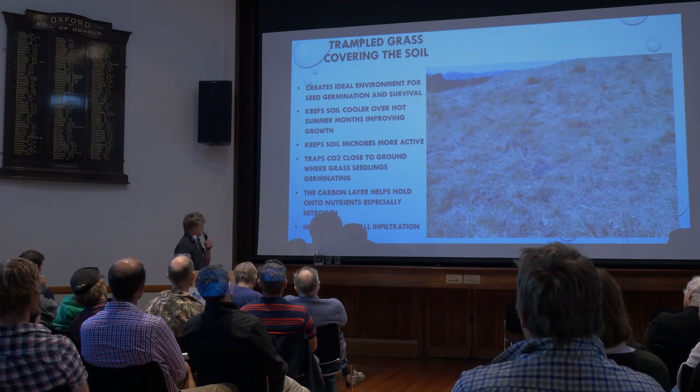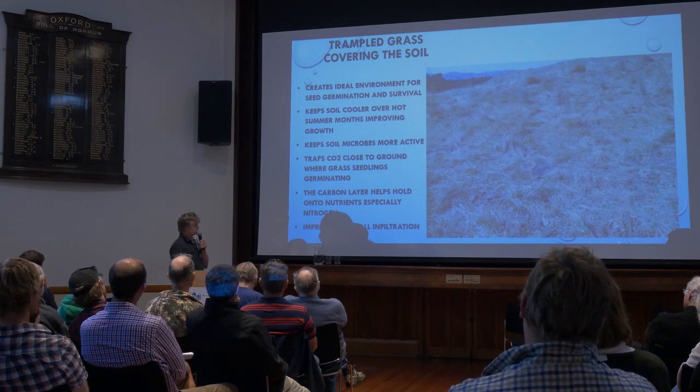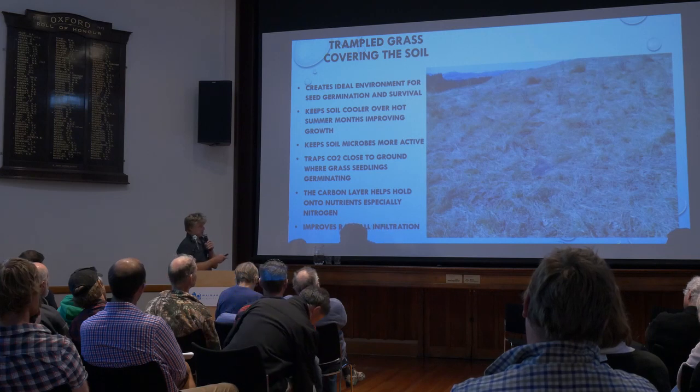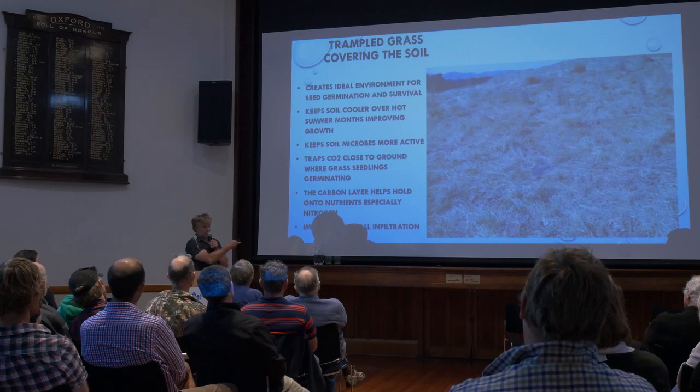The carbon cover helps hold on to nutrients, especially nitrogen, and helps with soil infiltration. When I do infiltration tests, I get the best infiltration results at this time of year when I've got the ground covered like this.